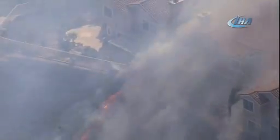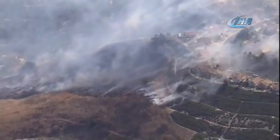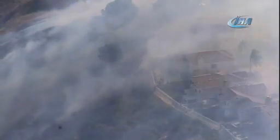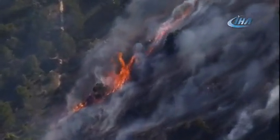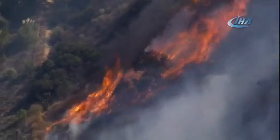Morningstar, Morningstar. For them and also for the water dropping helicopters to get in there. I mean, it is so difficult to drop that water precisely with these strong winds. Water into the flames. The wind is blowing the water back at them.